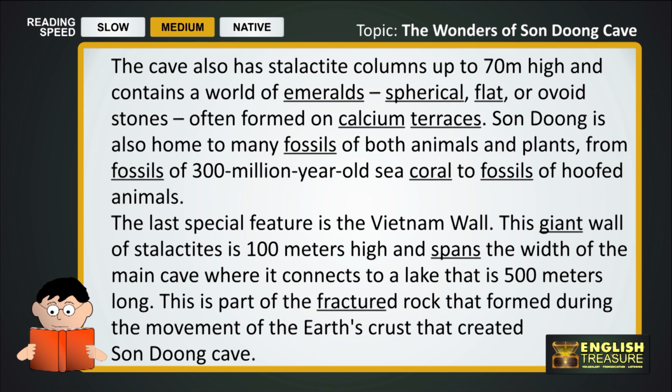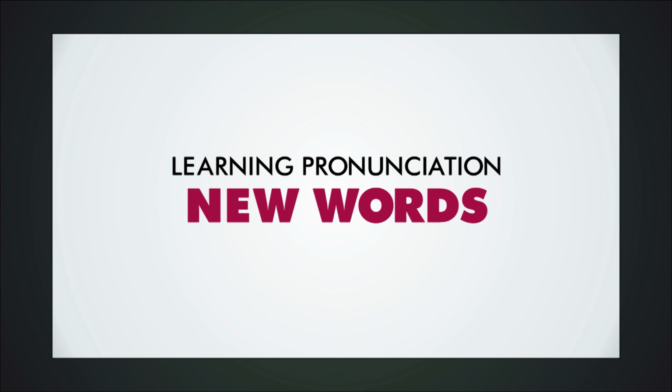The last special feature is the Vietnam Wall. This giant wall of stalactites is 100 meters high and spans the width of the main cave, where it connects to a lake that is 500 meters long. This is part of the fractured rock that formed during the movement of the Earth's crust that created Son Doong Cave. Now we will say the words again, this time at a natural speed.